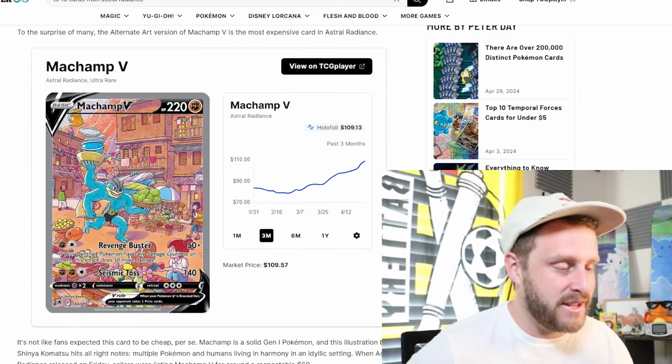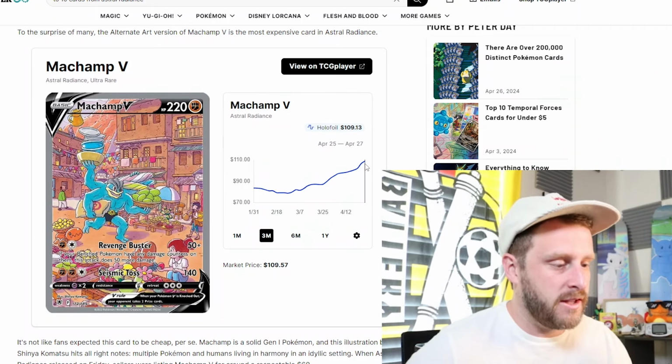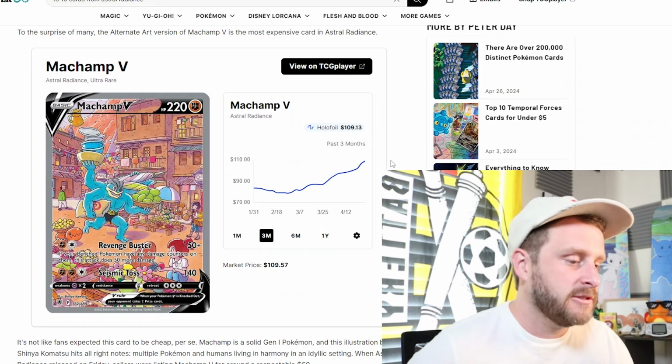Then you got the Machamp V. I'm pretty sure I have seen this card before. I've never pulled it, and I've never owned it, but I have seen a copy of it at my local game store, so this card is sick.